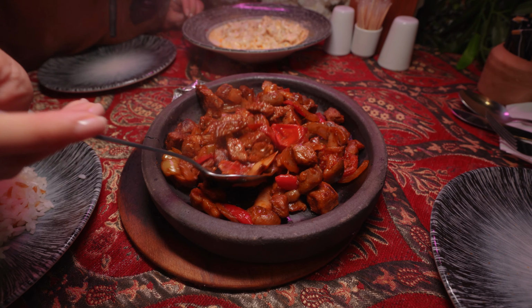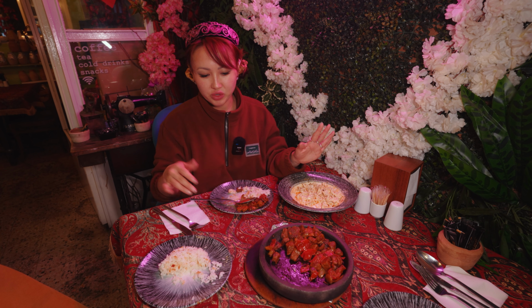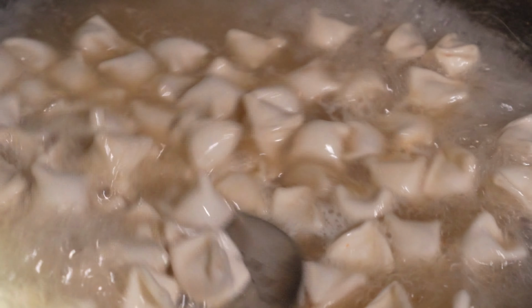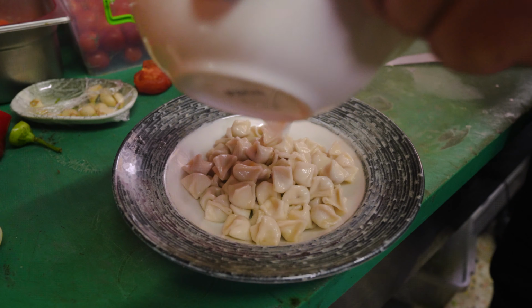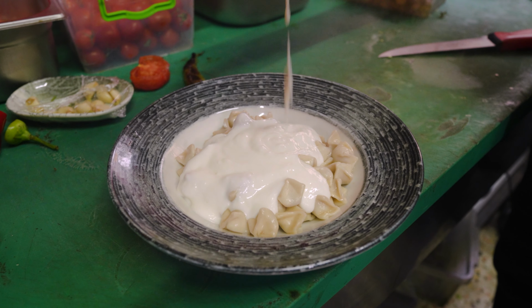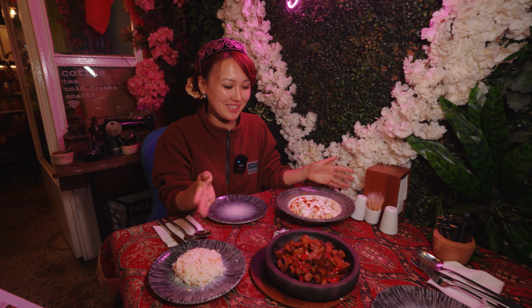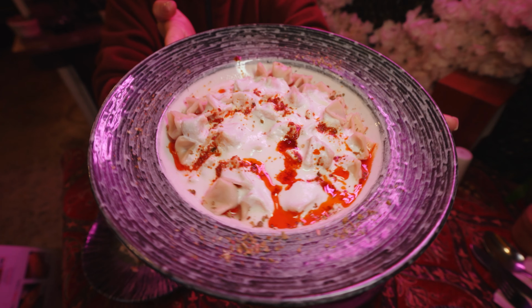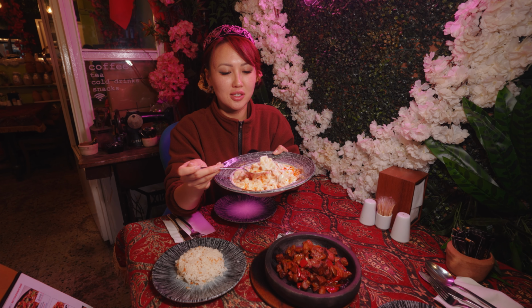That is a deep, flavorful, very hearty dish. The meat is so soft. In the mix with the veggies, amazing, beautiful recipe. With some manti. These are pretty much boiled dumplings, similar to your Uzbek chuchvara, topped with some spicy sauce. Oh well, let's start with this manti.